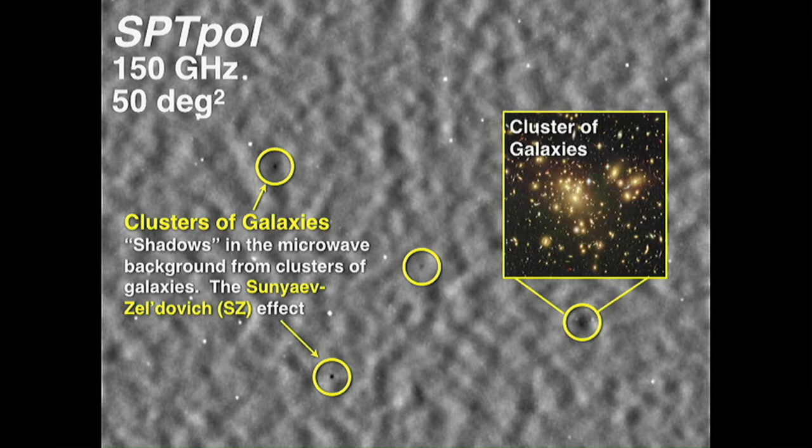So originally, the main reason we built SPT, and it was recommended to be built in the Astro 2000 decadal report, was a survey for clusters of galaxies, looking for these dark spots in the map, these shadows caused by the Sunyaev-Zeldovich effect, where the CMB photons pass through a hot cluster of galaxies. For a massive one, roughly 1% of the photons scatter and on average gain energy, causing a spectral distortion in the direction of that cluster.